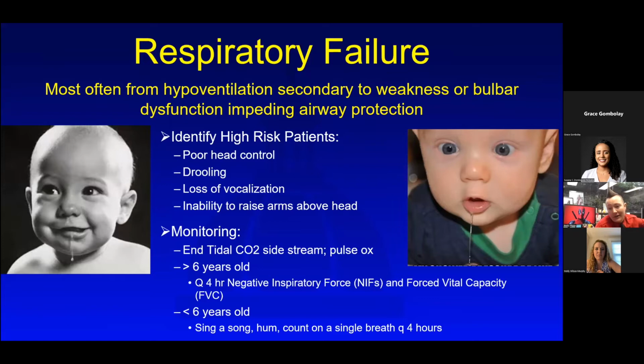Now, if kids are younger than the age of 6, they often can't perform NIFs or forced vital capacities. But what they can do is they can sing, they can hum, right? So can they get through the first verse of Mary Had a Little Lamb in a single breath? Or how far can they count in a single breath? Come up with something that they can actually do based on their age and their cognition, and then ask them to repeat that same thing over and over every 2 to 4 hours to make sure they're not getting weaker, to make sure that they're maintaining their respiratory effort.